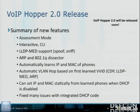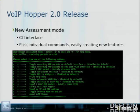And then it automatically VLAN hops and passively records the IP and MAC of every single phone on the VoIP VLAN. So you can use this as a pen test tool to store off and learn all the phones, and it's non-intrusive. It doesn't send any ARP packets, it doesn't do any type of ARP poisoning or anything like that. It just listens for the traffic. I also fixed many issues with the integrated DHCP code. So let's take a look at the screenshots of this really quick.